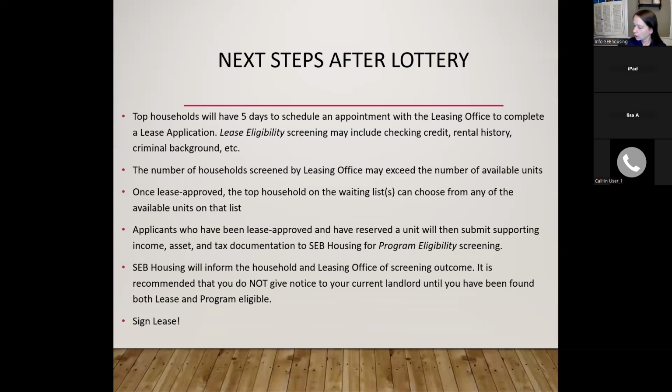When you're reviewing that lottery results email, if your application number is highlighted in green, that means that you're going to be invited forward by the leasing office to complete their lease screening. You'll have about 5 days to get in touch with them for that lease screening process.